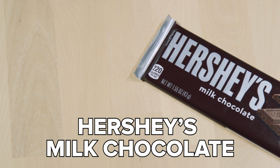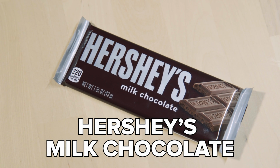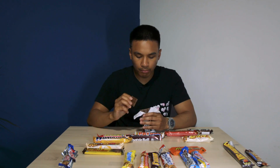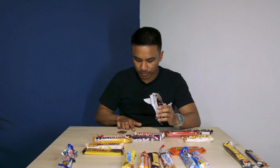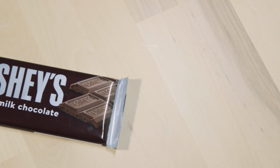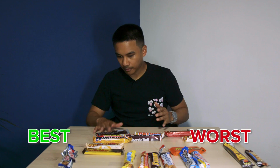On to the Hershey's milk chocolate, and is often blasted for being plain. Let's see what it tastes like. Part of me really likes it because it's not overly sweet, especially if you eat the whole thing. Like, I reckon I could eat more, but I'm not going to. It definitely tastes different to all the milk chocolates I've tried so far. So that might be a plus to it, that it tastes different. So that's a good 20.